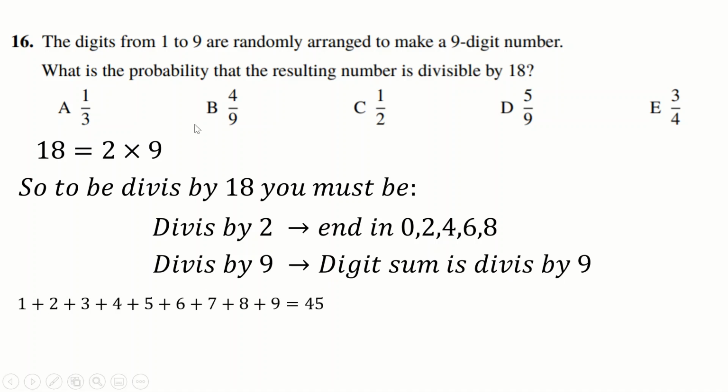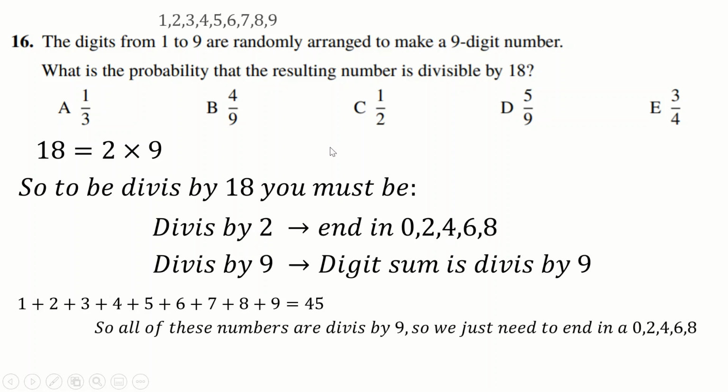Now, if we add up the digits from 1 to 9, we get 45, which is a multiple of 9. So whatever order you put these 9 numbers in, it's going to be divisible by 9. All of them are. So this is not even a check that we have to do. We just check that it will always work. So all we're actually looking for is for the number to end in a 2, 4, 6, 8. Now, these are the numbers here.